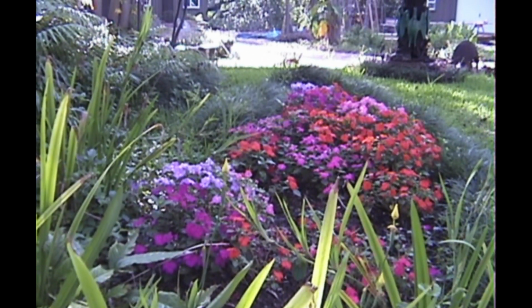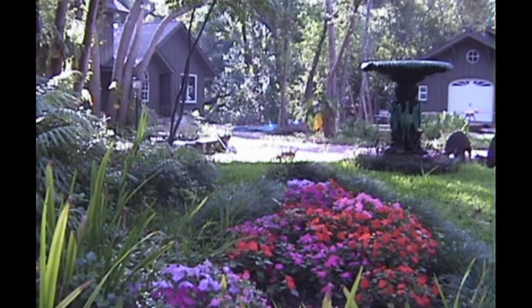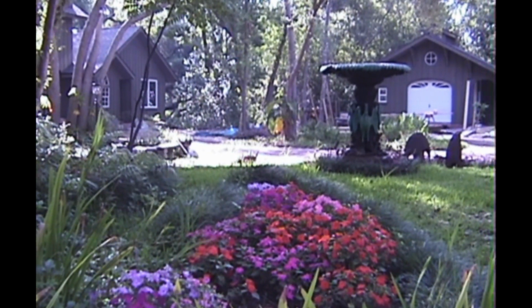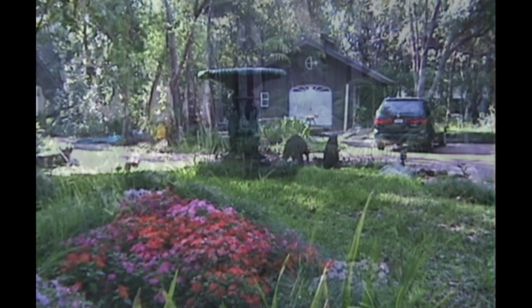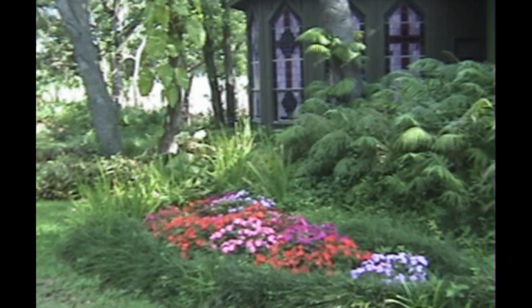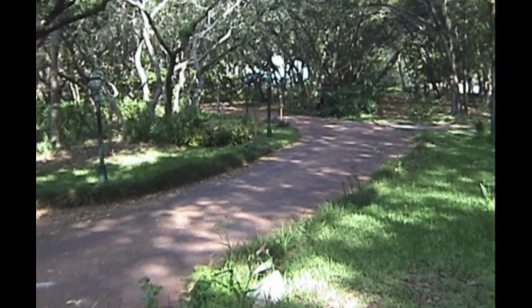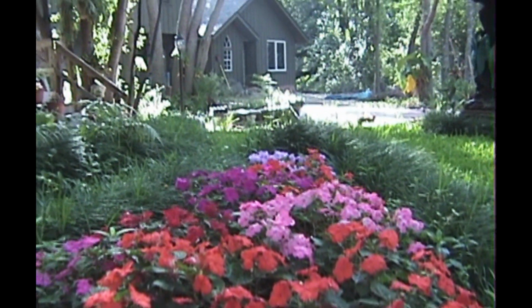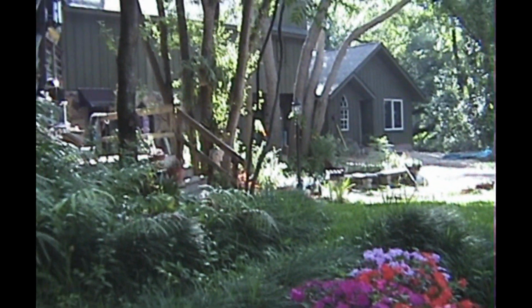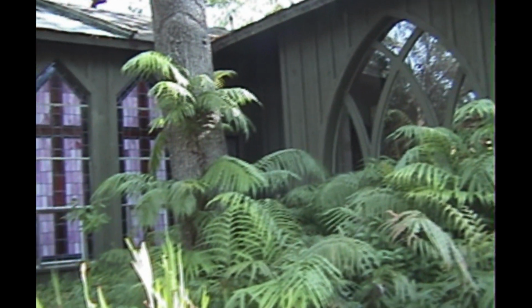Here are a few overall shots of the yard, some new flowers I've planted recently. On the top left there is the new frame shop addition, fountain, and behind that my new little workshop. And once again, this is looking over towards the studio area. And as I swing around here, that's our dining room window, and there's the bedroom.